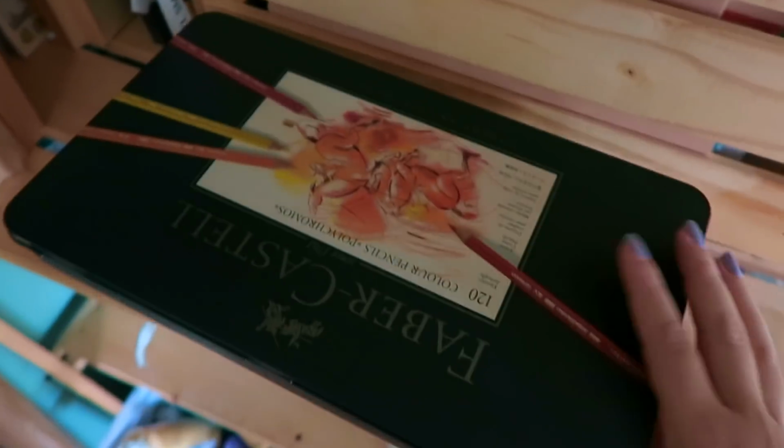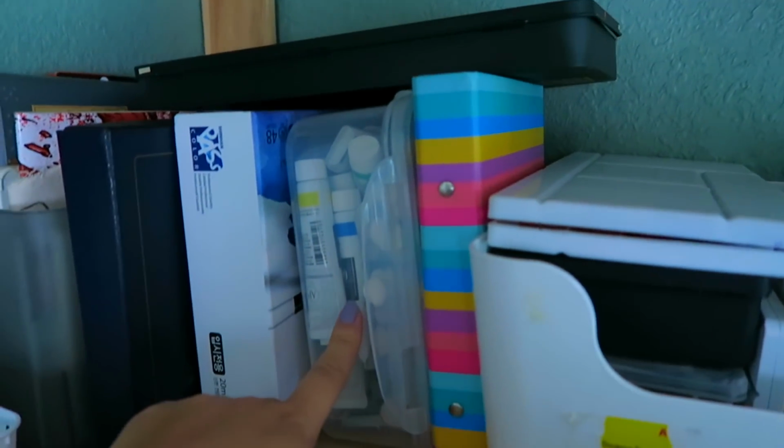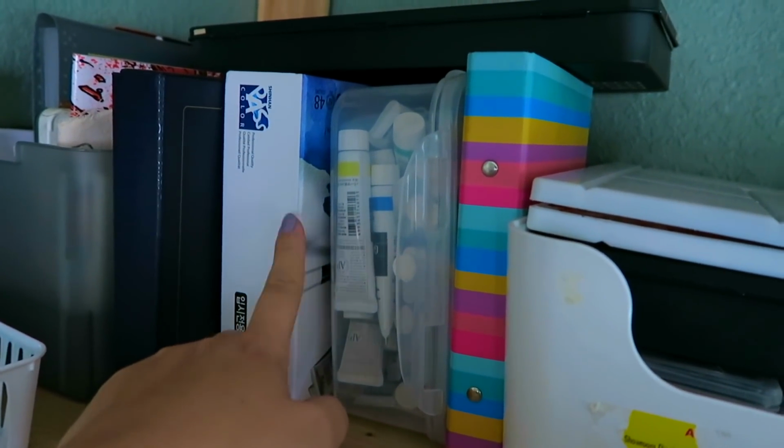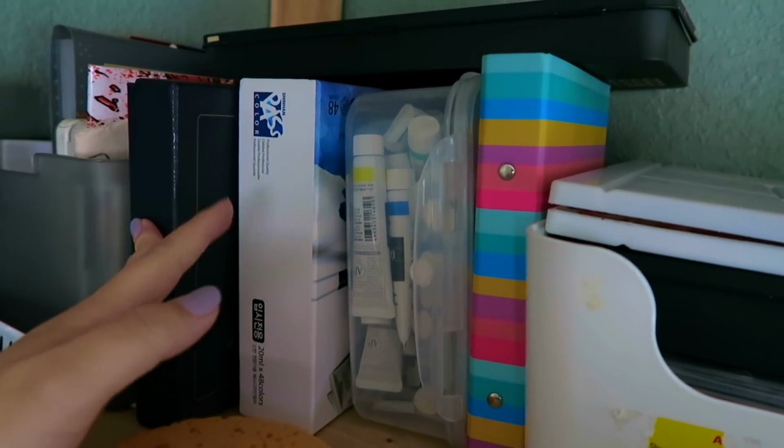This is my Faber-Castell box, but I filled it full of gold leaf equipment, so like the gold leafing sheets and the adhesive. And I have this box of my gouache. I think they're my acrylic gouache, my Shinhan Pass watercolor box, and my Mission Gold watercolors here.